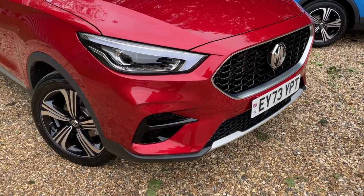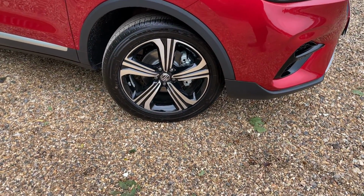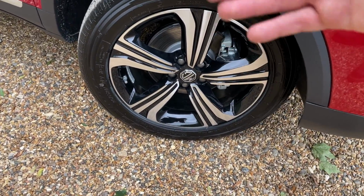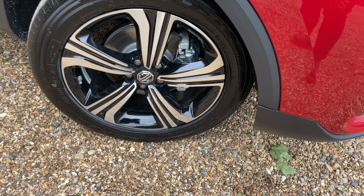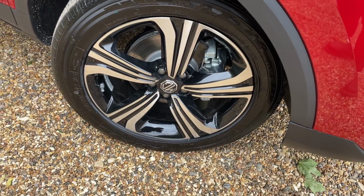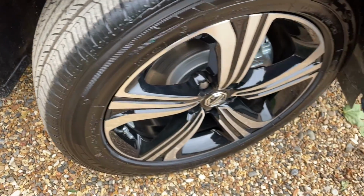Moving our way around, we come to the 17-inch Typhoon alloy wheels. So these are machine cut style, which gives you the silver shiny face with the gloss black just behind. The tyres fitted to the ZS as standard are the Maxxis Bravo tyres, and obviously they are very high quality tyre to go with the vehicle.